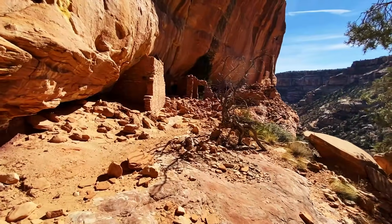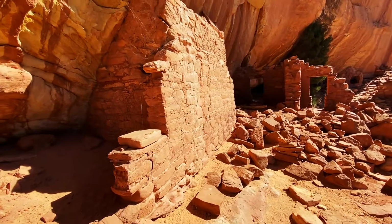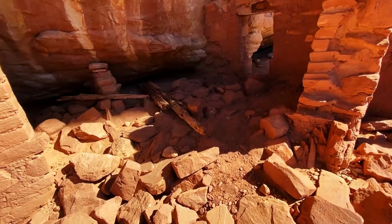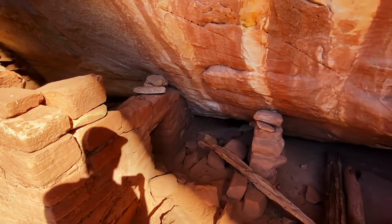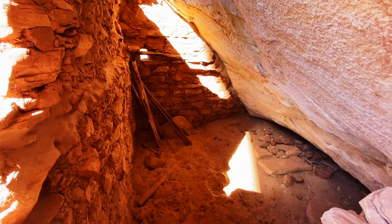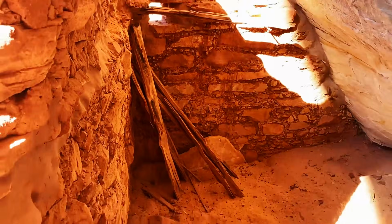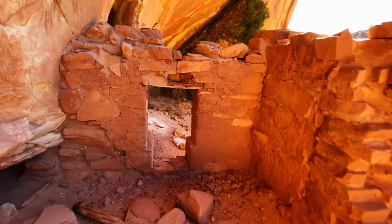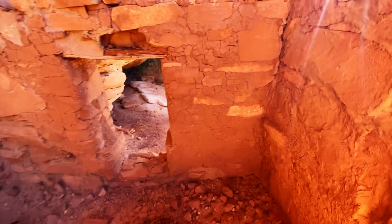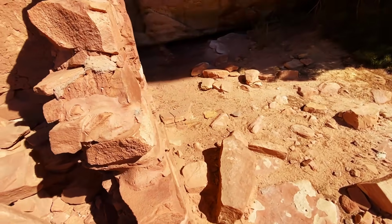This might be the coolest one yet for sure. Holy cow. I'm just gonna walk through this and you guys can enjoy. What? Ain't no way. Dude, that wood is like 1,000 years old. The doorway. That's crazy. It's wood. Another doorway. Wow.